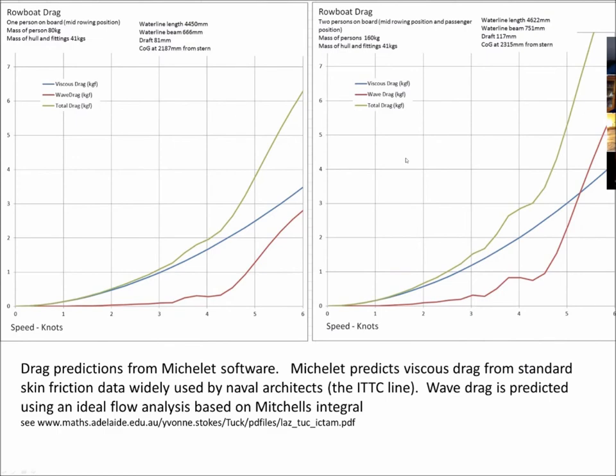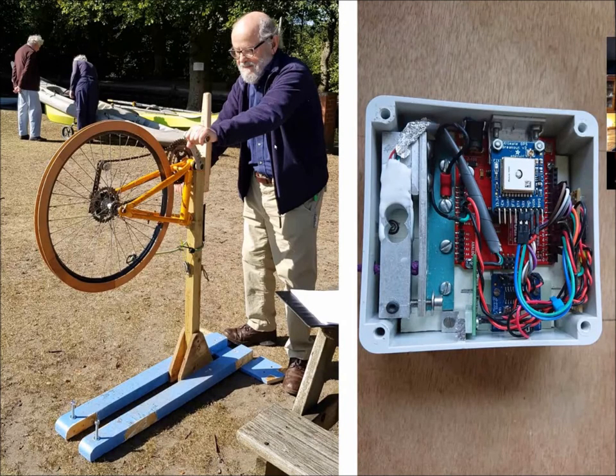I wouldn't trust it from one point. I've actually got a system now with infrared beams across the canal to get the speed accurately. So yeah, we could do this again someday when COVID's gone. I mean, I've got a lot of holes you could pull.